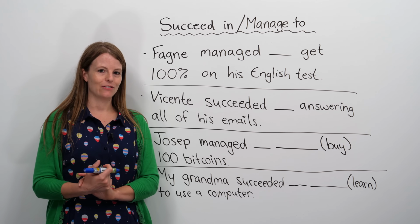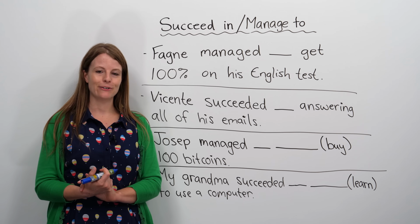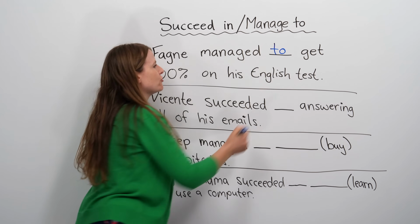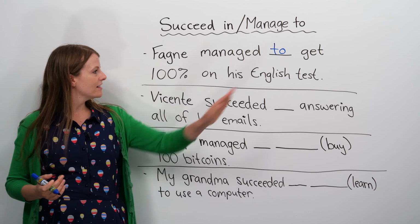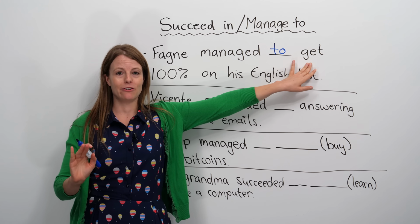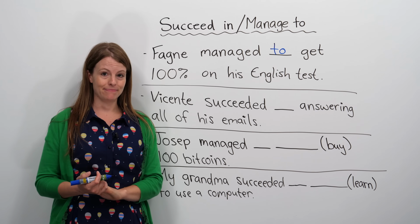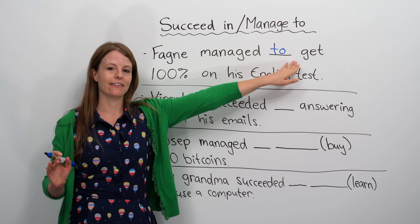Do we use the preposition in? Fanye managed in get? No? What do you think it is? So the answer is to. Fanye managed to get 100% on his English test. Do we need to do anything to this verb? No. So we leave that verb alone. And again, notice there are 2 verbs. Manage to is the first verb. Get is the second verb. Okay, and because we're using this verb managed, we don't need to do anything to our second verb get.